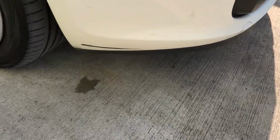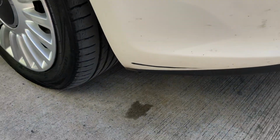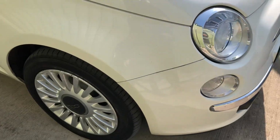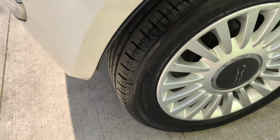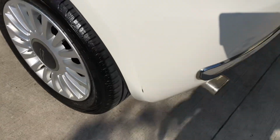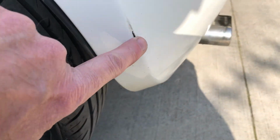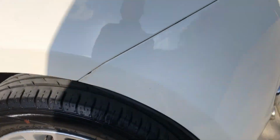It's got a little scuff down there on the lower part of the bumper. Tiny bit there. Again, it's a tiny bit there and there. Nothing too serious.